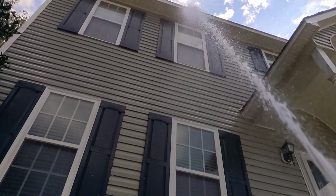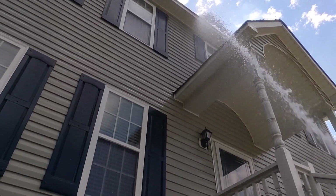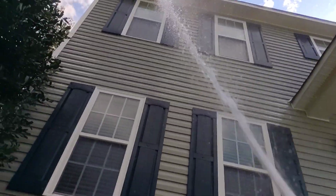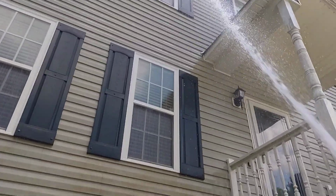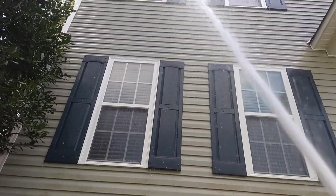So if you ever encounter a position where you can't control the flow of water, I walked away today and I don't regret it. I'm a little bummed about it, a little frustrated with it, but it just gives me a little bit more fire under me to get that buffer tank set up.